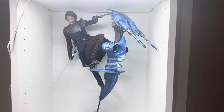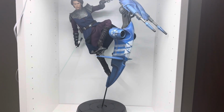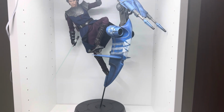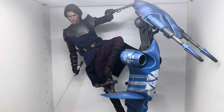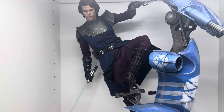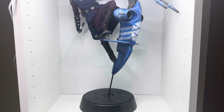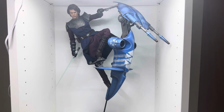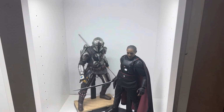The stab and the pose is not my pose. I don't want to take the credit. Easy Company Collectibles and a little bit of Ride the Reviews inspired me for this. So shout out to those two guys for the poses. But yeah, the stab was worth it. I got it for a crazy good deal, pretty much brand new. And yeah, love this display. Can't wait to have Obi-Wan next to him. Yeah, this is pretty cool. I really can't wait to complete the whole Clone Wars line.